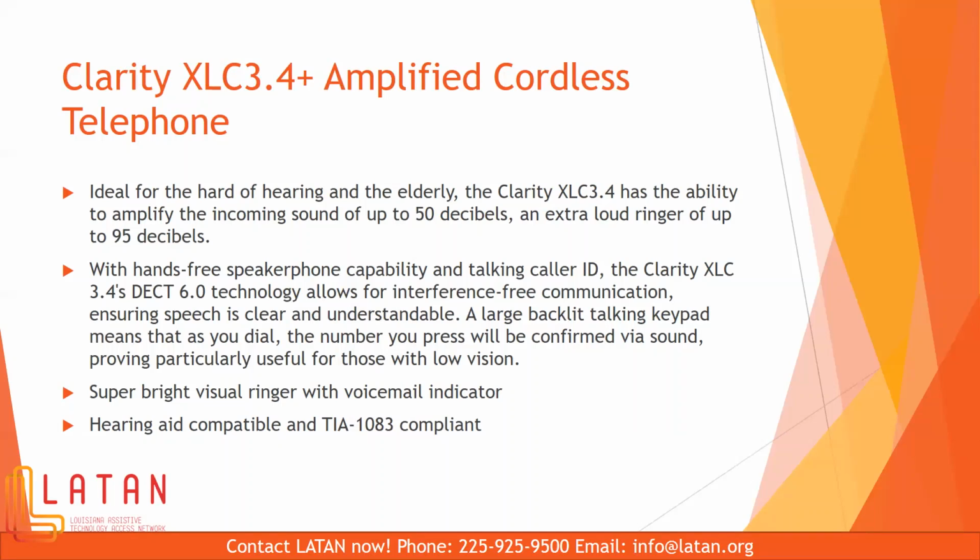So if they want to make calls, it's easier for them to see if they have low vision or if they have no vision at all. Each button that is pressed will be audibly said back to them. So with the super bright visual ringers and the voicemail indicators, the Clarity is great for someone with low vision as well as low hearing.